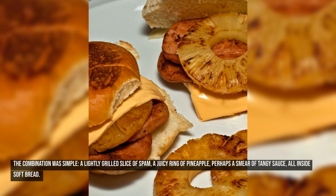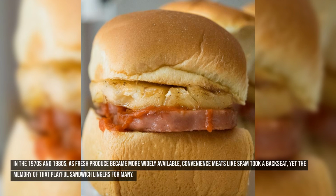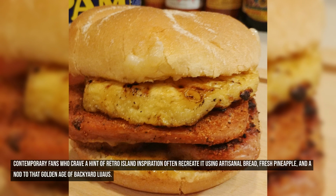The combination was simple: a lightly grilled slice of Spam, a juicy ring of pineapple, perhaps a smear of tangy sauce, all inside soft bread. In the 1970s and 1980s, as fresh produce became more widely available, convenience meats like Spam took a back seat, yet the memory of that playful sandwich lingers for many. Contemporary fans who crave a hint of retro island inspiration often recreate it using artisanal bread, fresh pineapple, and a nod to that golden age of backyard luaus.